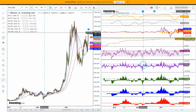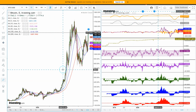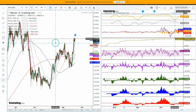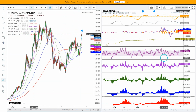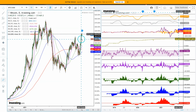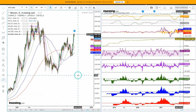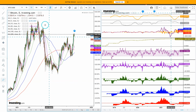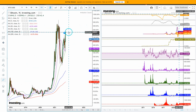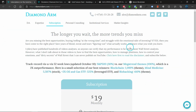So here we had a pullback. Here we had some pullback. So basically, the rally happened too fast. I don't like that, given the history. The history here is pretty clear. These kinds of moves are risky, and it would be a very bad signal if we failed to break out now and then have a breakdown, because then we would have a major topping pattern. Okay, whatever you do, of course, you want to let the trend be your friend.